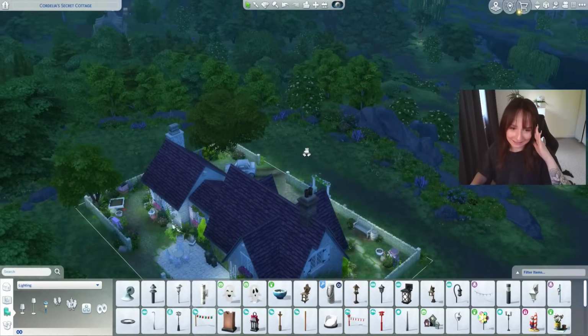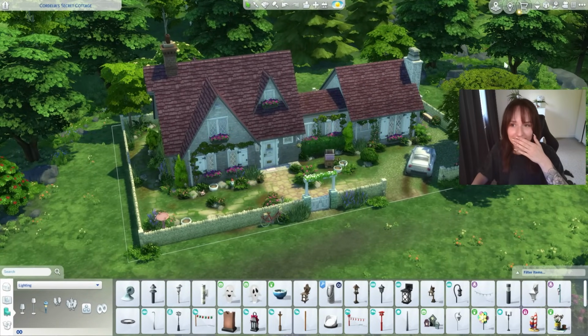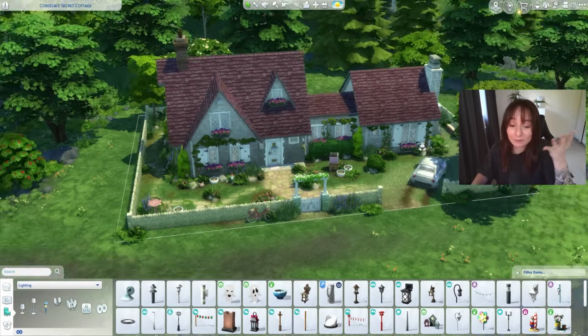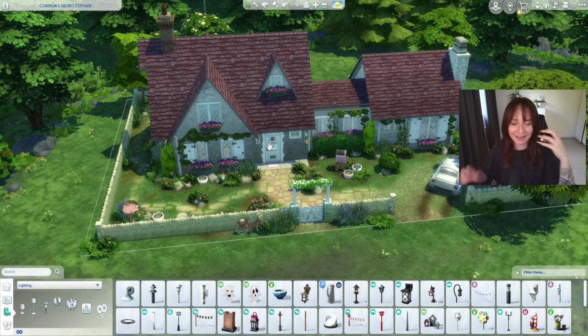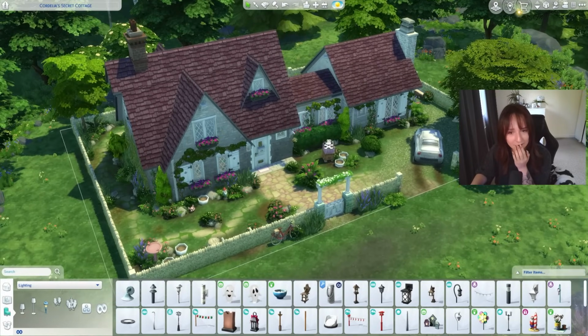Okay, so I've worked a little bit on the outside again and I added some lighting, but now I actually think the house is fully complete. I don't know, maybe there's other things I could add, but I've been working on it for quite a while now. I've been recording for ages actually. So I think I'm happy with the way it looks.